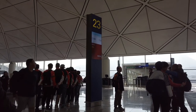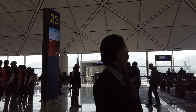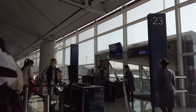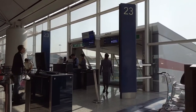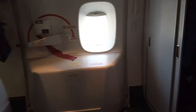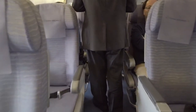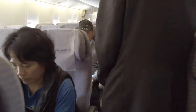And this is the gate for our flight, gate 23. Zone 1 and Zone 2 economy guests are welcome to queue up first. And upon boarding, friendly cabin crew welcomed us on board. The economy cabin is in a standard 3-4-3 configuration.